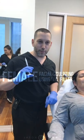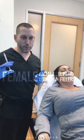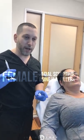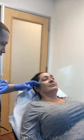Hey guys, it's Dr. Emer, and I'm really excited to be doing just an enhancement female sculpting procedure. Remember, we've talked about a lot recently on our lives that it's really important that when you're doing combinations of different fillers, you're using them to enhance signature features. And our patient here today has a really strong chin, nice defined cheekbones, elevated brows, thick brows.